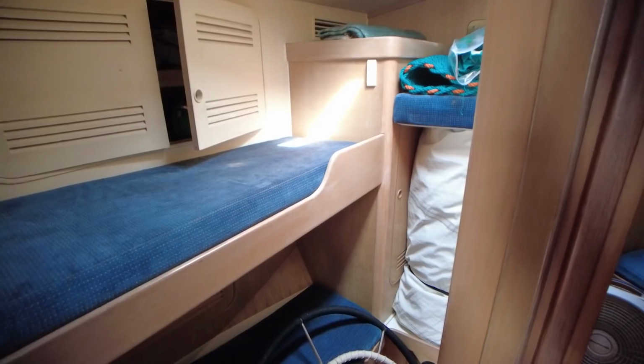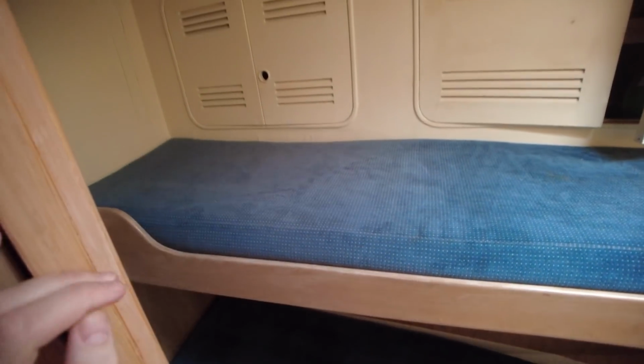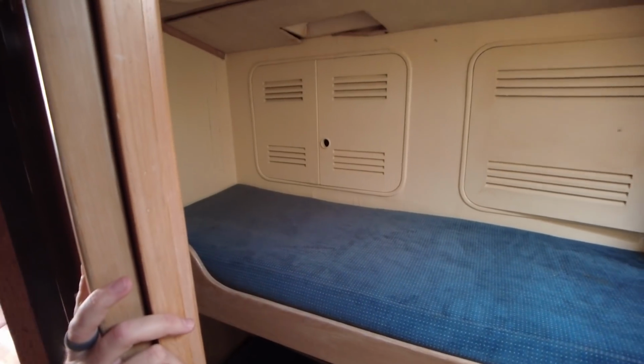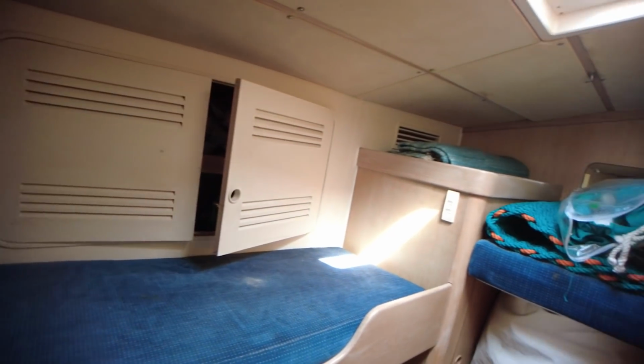Going forward to port, we've got a cabin with 2 single bunks right here. So a great cabin. I kind of look at these as kid cabins. These are great cabins for 2 kids if you're a family.